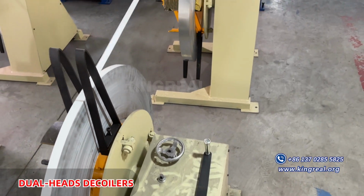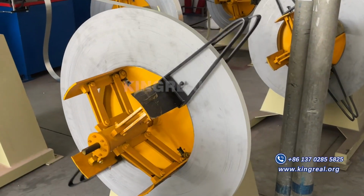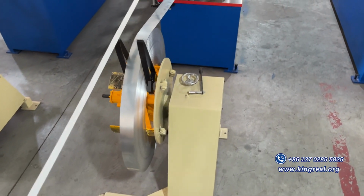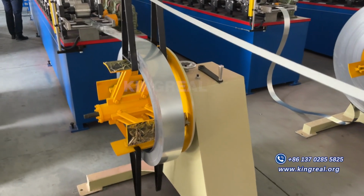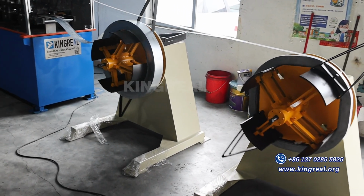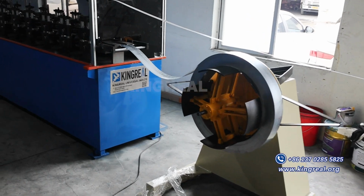2 units of 1,000 kilograms passive dual-head decoilers. The decoilers are for uncoiling the raw materials, coils, and supplying the raw materials PPGI and GI coil strips. They are passive type and need to manually load the coils.